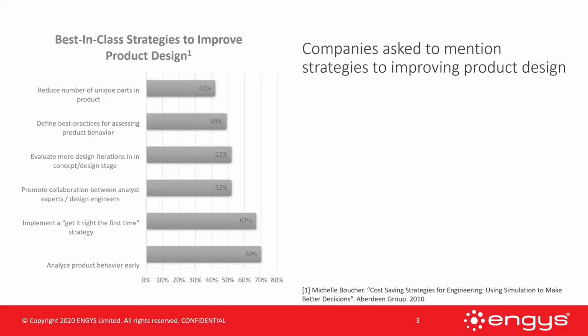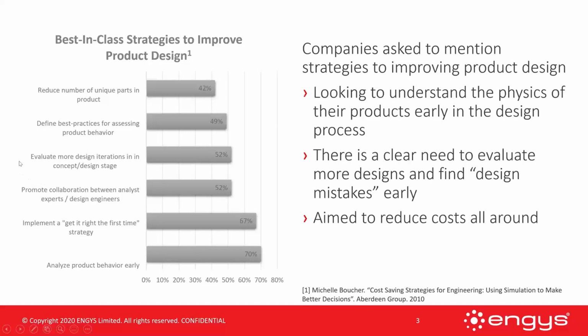They gave a list of different strategies to improve product design. So I thought it was very relevant for that question that I asked. The first one would be analyze product behavior early. The next one would be implement a get it right the first time strategy. Promote collaboration between analyst experts and designers. Now notice they say promote collaboration. They don't say give everyone a simulation tool. It says collaboration between experts within the company. And then also evaluate more design iterations in early design stages.